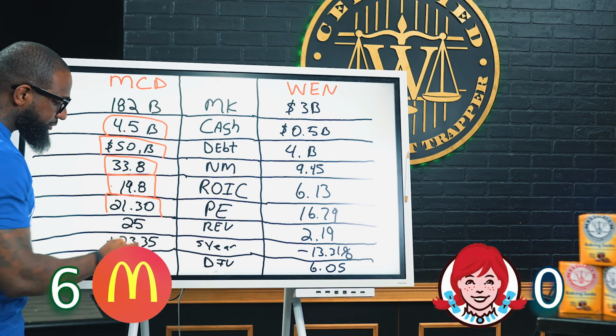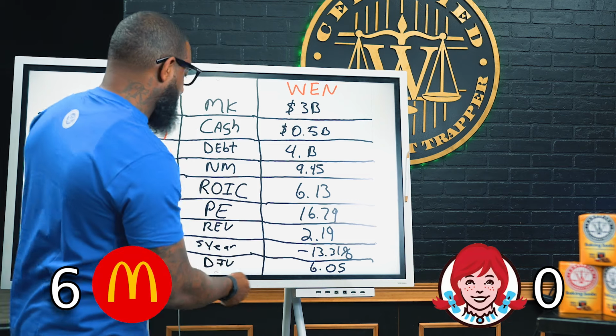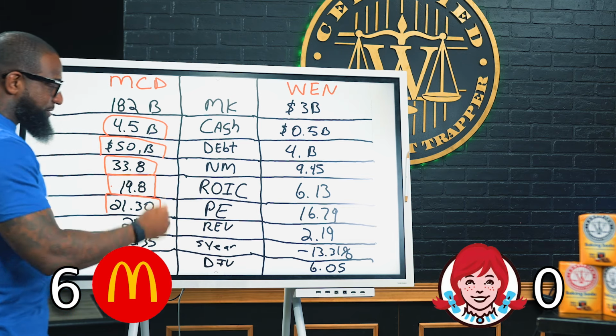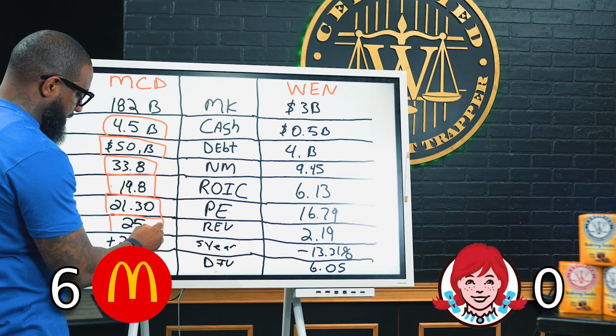All right. Revenue. So we're looking at revenue now. Wendy's brings in $2.19 billion in revenue. McDonald's brings in $25 billion in revenue. So we're definitely gonna go to McDonald's.